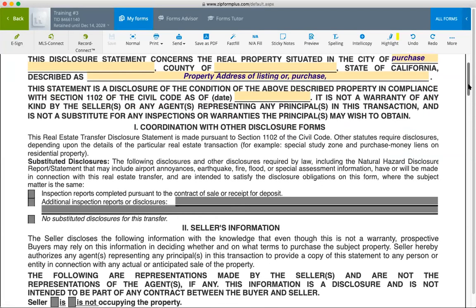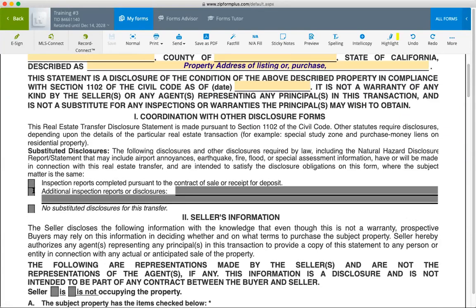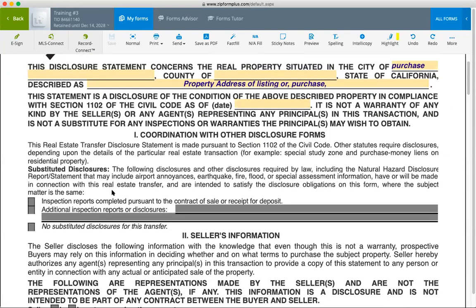So here's a real estate transfer disclosure statement. And one thing to protect your seller when you're taking the listing is to make sure they check this box: inspection reports completed pursuant to the contract of sale or receipt of deposit. So this is number one, the very top of the TDS. If you advise your seller to check that box, and the termite report turns up something that the seller didn't know about, say dry rot under the deck that the seller didn't disclose, and they normally would have had to disclose it as a defect, if they've checked this box, the pest report is part of their disclosure. So it doesn't trigger a new TDS. It's already here that it's part of their disclosure. So that's a protection for the seller.